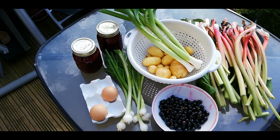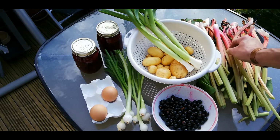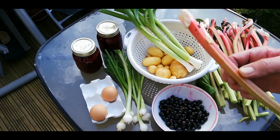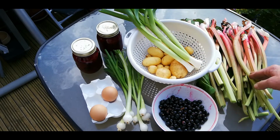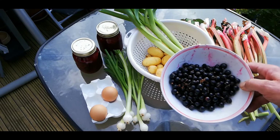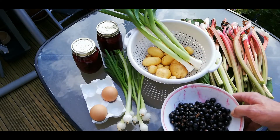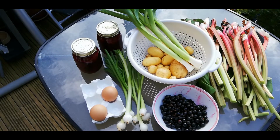You can see on here, guys, we've got another picking of rhubarb here, some nice sticks. They're not small, they're a reasonable size, make a nice pie or a crumble. The last of the black currants. I went through the fruit cage and this is the last picking now, the last black currants. There's nothing left on those bushes now.